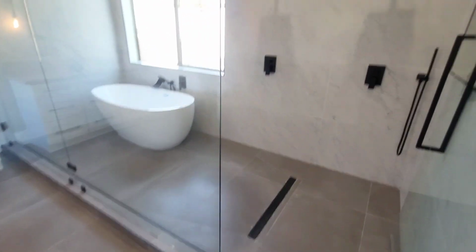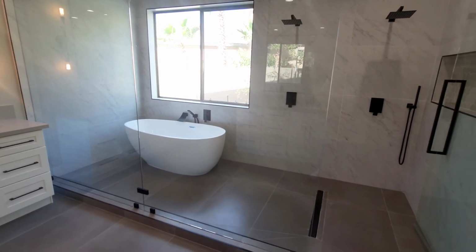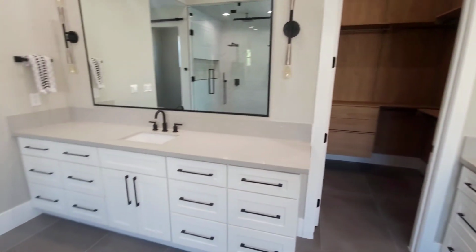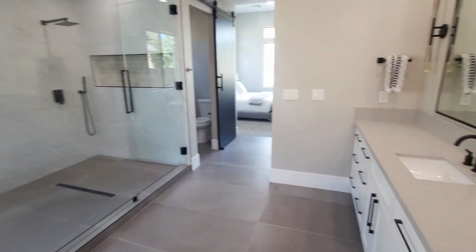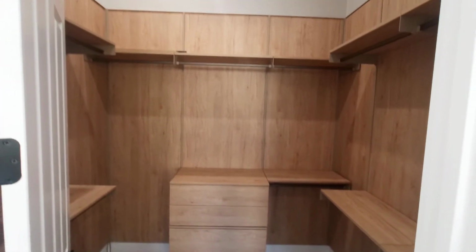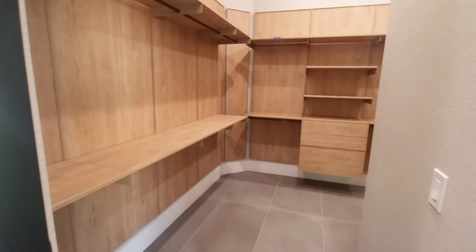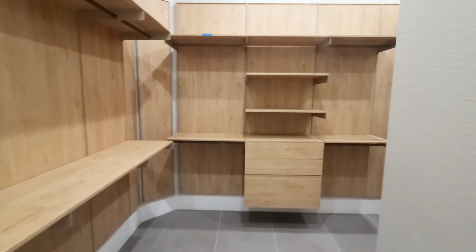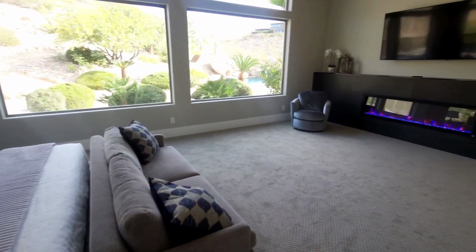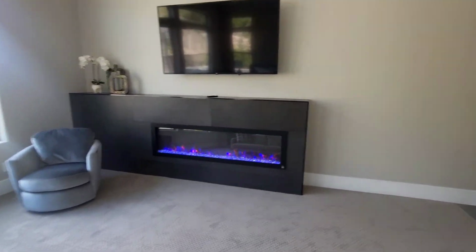Over here, huge walk-in shower, the tub inside, plenty of counter space. And they do have a separate closet, his and hers, with custom built-in cabinets. Let's take a look at the other one. So clearly that's his over there. And then this is hers. All right, so that is the headquarters and the living area within the main house.